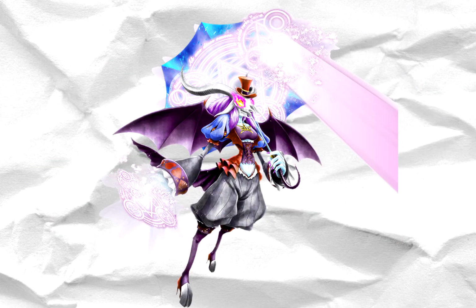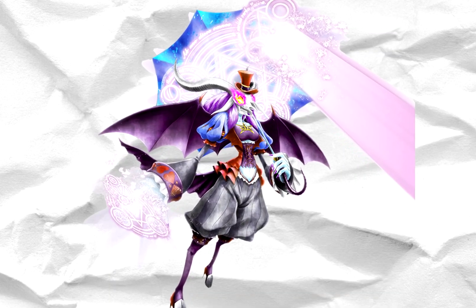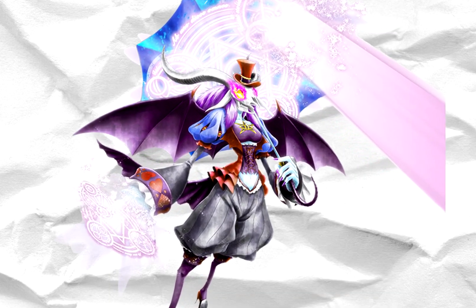Next up we have Mephistomon X. Surprisingly, this Digimon looks a lot like Mary Poppins. I'm shocked at what they have done for this design and I simply love it.